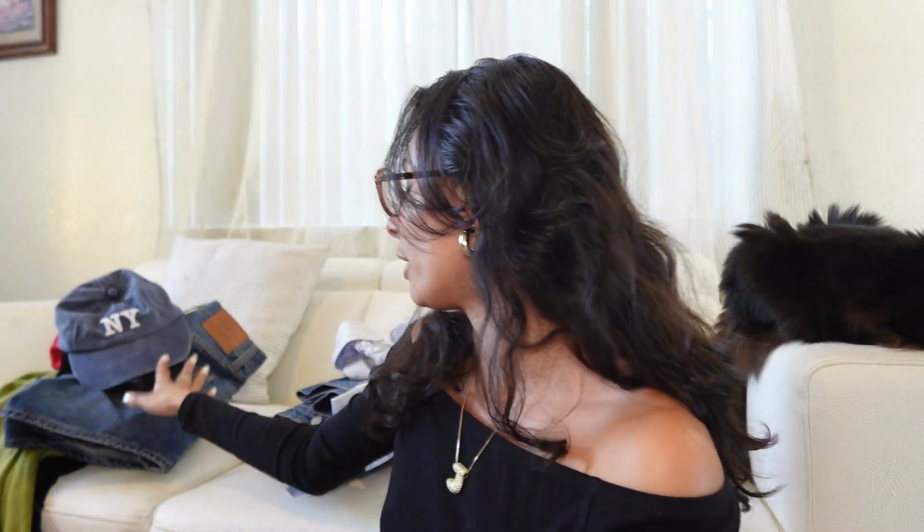I am also going to be wearing this hat. Yes, it's a New York hat. Let me know in the comments if you guys think New York hats in New York are touristy. I really don't wanna look like a tourist, but like, I have to take out my New York hat, you know? I think this is gonna be so cute. I am gonna be wearing it with a lot of outfits.